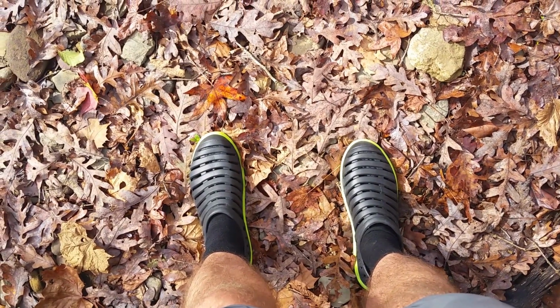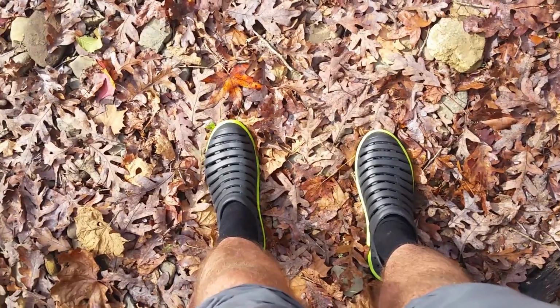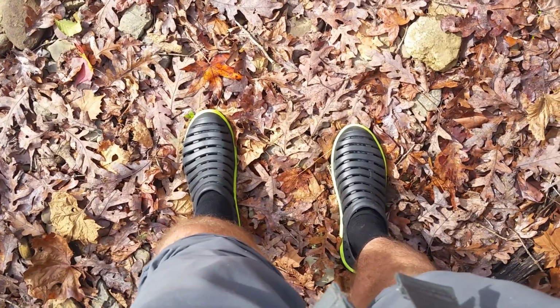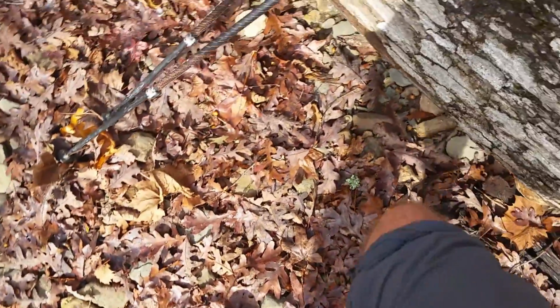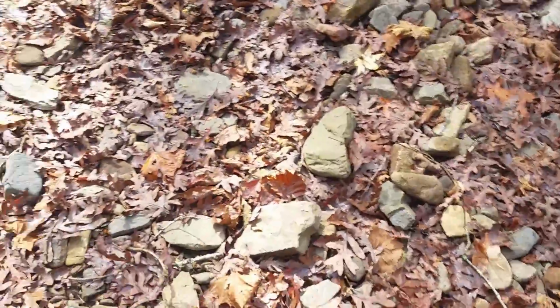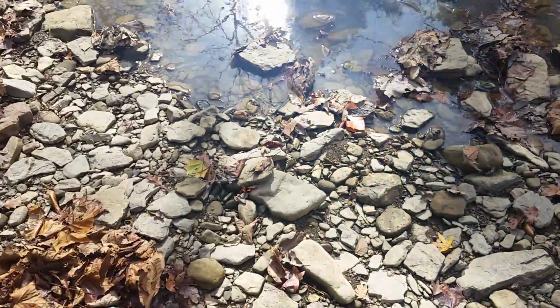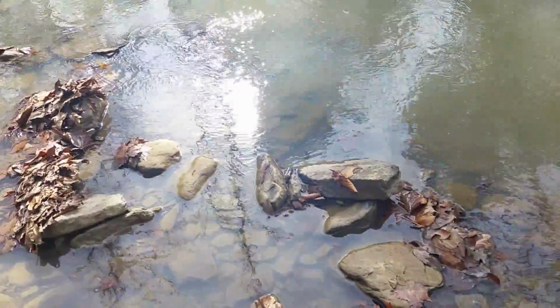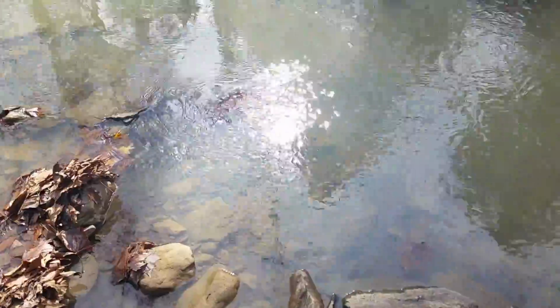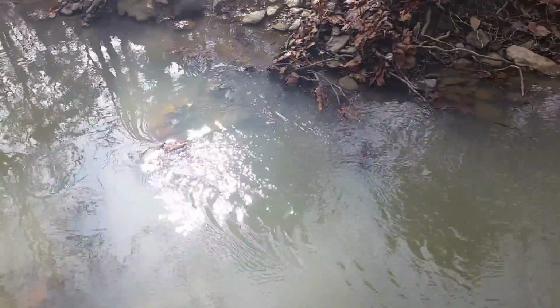All right guys, I think I could walk up and down the river here and find a place to cross, but I'm going to put these $7 Dollar General water shoes to the test here. So let's do it. We're just going to go right out in this bad boy. I didn't take my socks off because I have another pair hanging on my pack and they're actually drier than the ones I had on my feet.